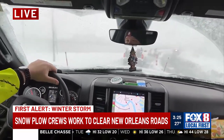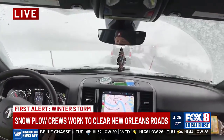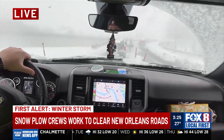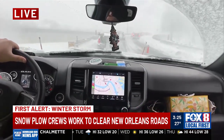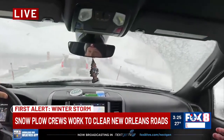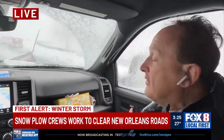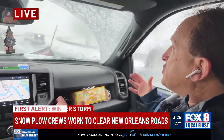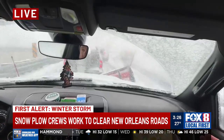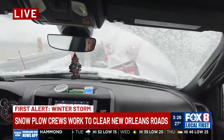So right now what we're doing is we're going down General de Gaulle. We're going to get up onto the Crescent City Connection here, and in my study and going back, I have never seen any type of snowplow in the New Orleans area. Again, this is the first time I think we've ever had to get snowplows in New Orleans, and with so much snow on the ground, you were saying that you all could really get this cleaned up in a very fast time frame. Yeah, we're used to this type of snow.